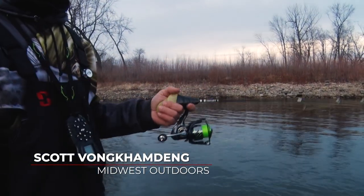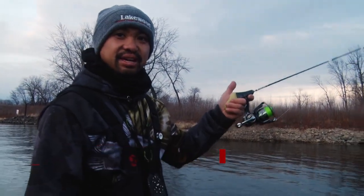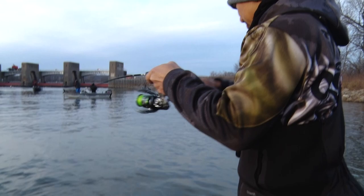So for vertical jigging, it's a lot easier, especially with fatigue. You have something shorter, so you get a good hook set, and plus getting ready for ice fishing. So same hook set with all that.